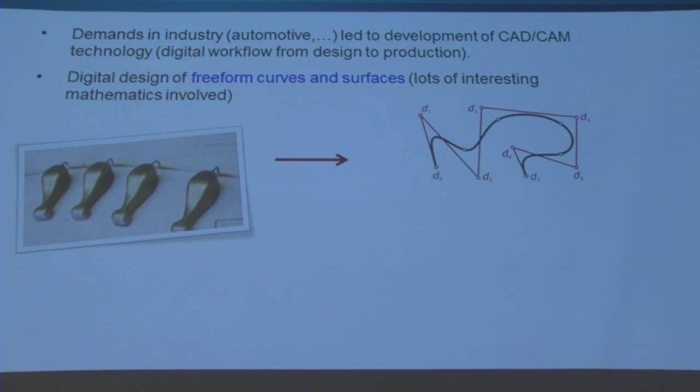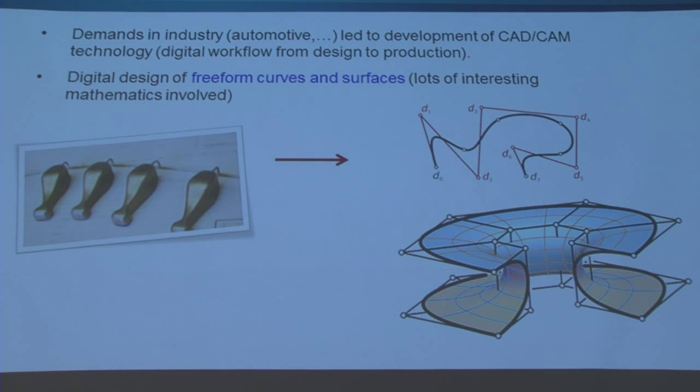There is a well-known relation between the so-called control polygon and the shape, and designers who are experienced in using this, they know how the shape will react. And this does not only hold for curves, it is also true for surfaces. You can manipulate these shapes just by manipulating these control points on the screen.